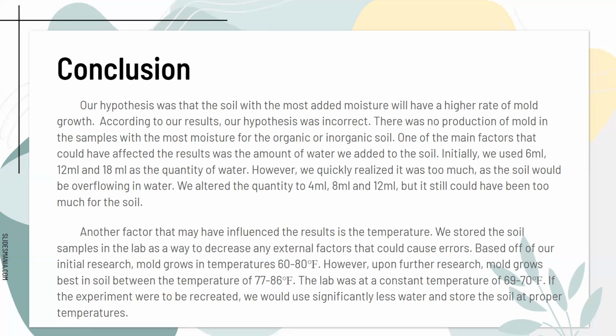So as a result, since we had no mold production, if this lab were to be recreated, we would definitely implement those changes, and I believe that would have led to more mold production as well.